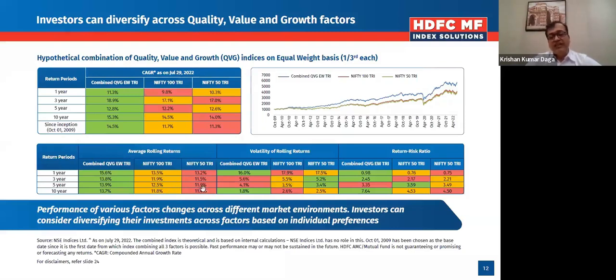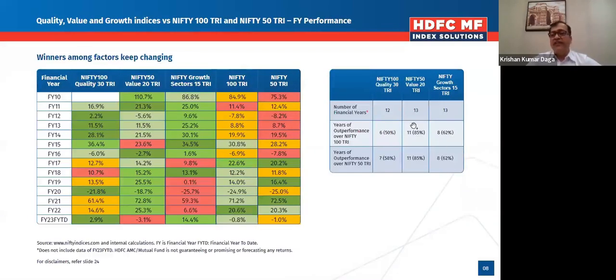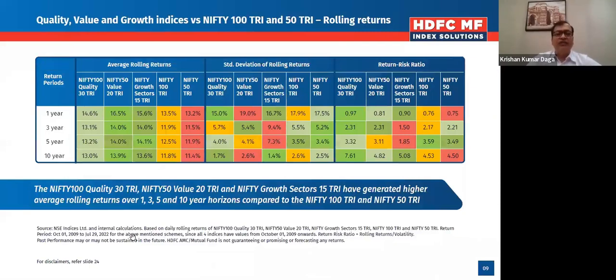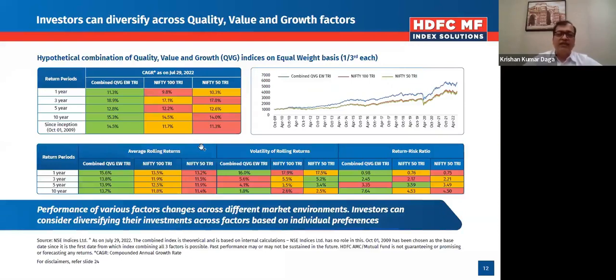So one thing is sure, these strategies are outperforming. In the previous slides, I compared each financial year, and we saw that out of 13 years, in 11 years the Nifty 50 Value 20 is outperforming. Similarly, 7 times we are outperforming, and the Quality 30 is also outperforming 7 times. So we have seen financial year wise, and overall 1 year, 3 year, 5 year, 10 year. Here we have taken strategies where I am investing one third in each.